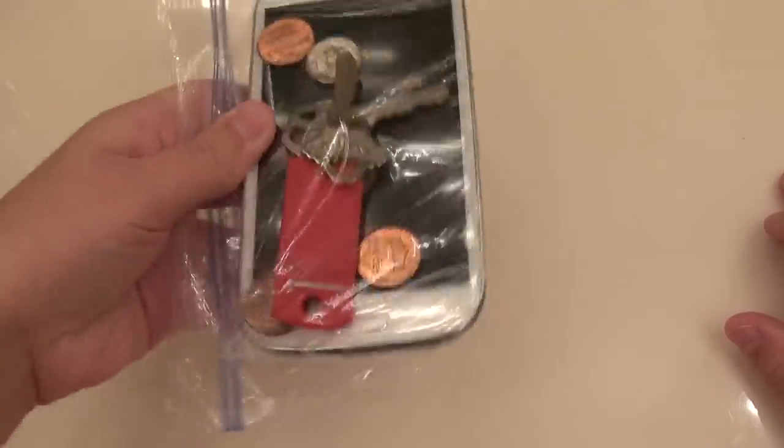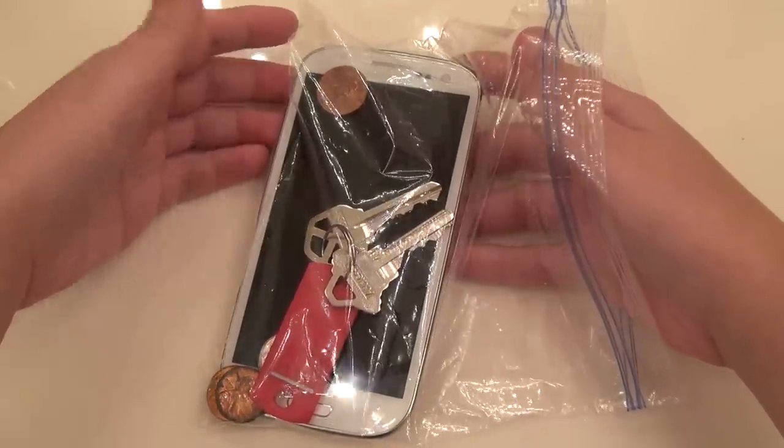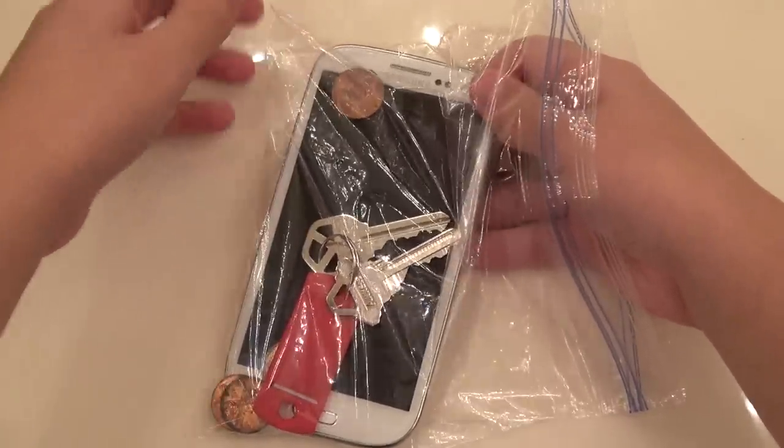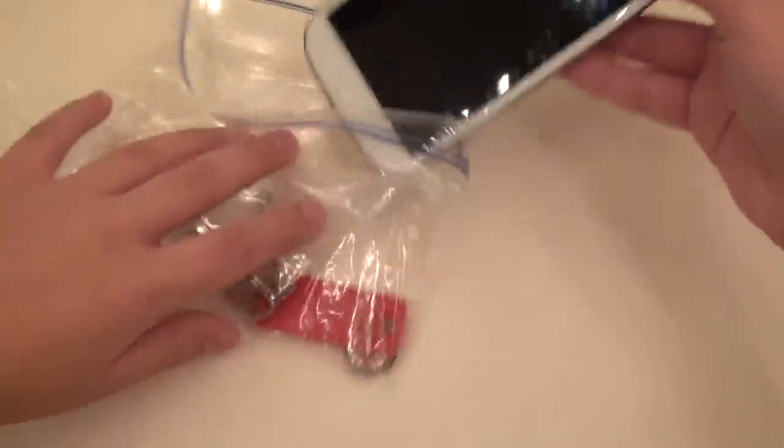And this would be realistic, more or less, of what you'd have in your pocket and if it were touching your screen. Go ahead and apply some force. You're running. You've got your phone in your pocket. Okay. So we're going to remove it now and see if the coins or the keys have caused any type of damage from just lightly rubbing themselves against the display. There hasn't been much force here.